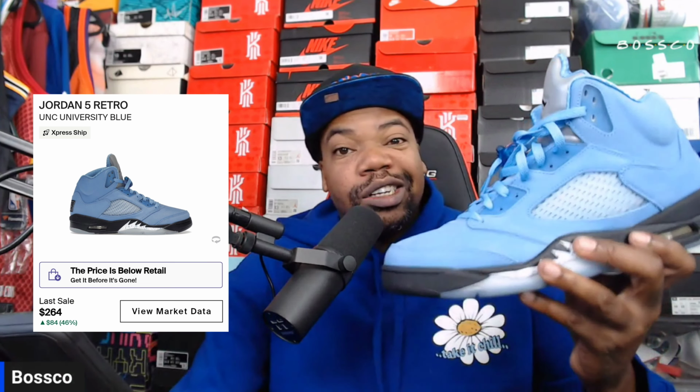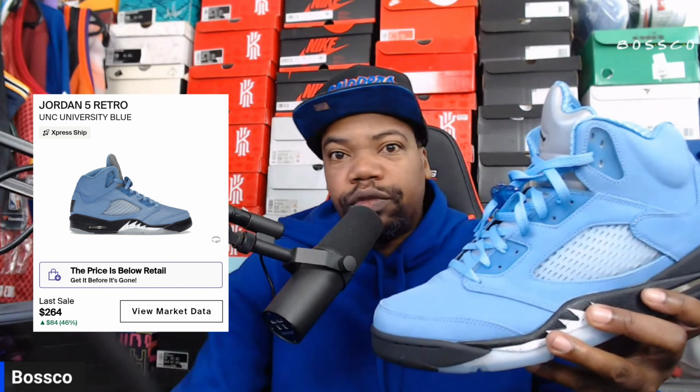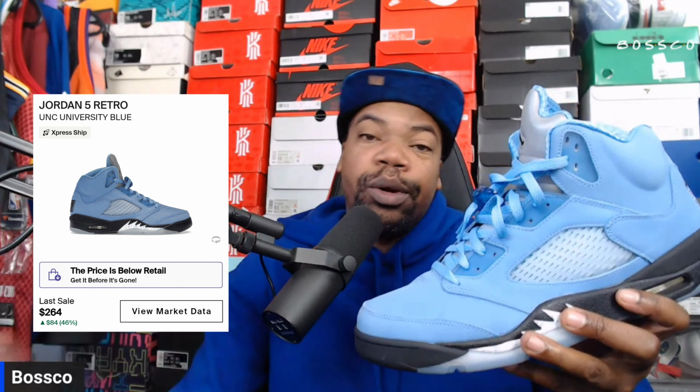Most shoes right now currently are sitting under retail. This shoe in my size on StockX, the last sale actually went for about $259. So the reseller is a little bit up on this, not too much, because they retail for $225. So there's not really any wiggle room if you're trying to flip these for a profit. But if you missed them when they first came out, they're not too much over retail, so that might be something you want to consider.